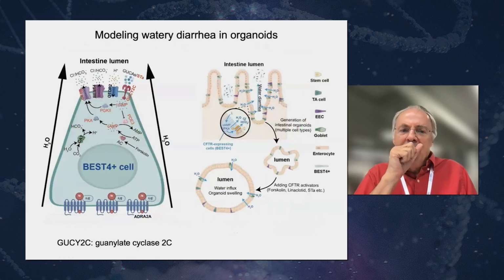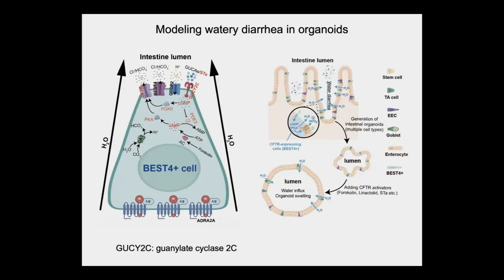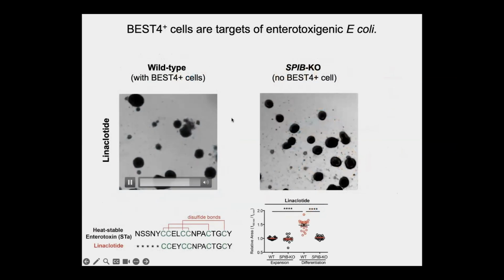cells. So then he actually wanted to perform this cystic fibrosis functional test, the swelling assay I just showed, and he focused on two things. First of all, he focused on the fact that cholera toxin opens the CFTR channel and would lead to swelling. Indeed, I don't show this here, but when we have no BEST4 cells in our organoid, there is no swelling. And also when we now try to trigger GUCY2C, the receptor for this heat-stable enterotoxin from E. coli, indeed, and I'll show you that we can trigger the receptor here, but if there are no BEST4 cells, the prediction would be that we cannot cause diarrhea. And that's exactly what he sees.